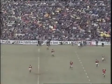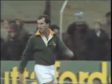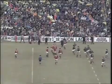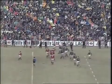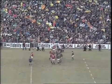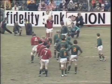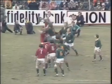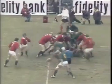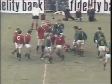And that's a good one. Well, there's the man who scored that great try last Saturday. Between the Springboks 10-metre line and the halfway. Lions ball again. Colclough going up once more. Wheeler controlling in the ground. Du Plessis. That play a little bit scrappy.